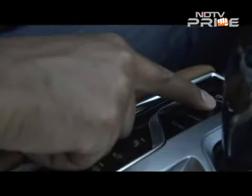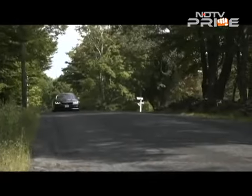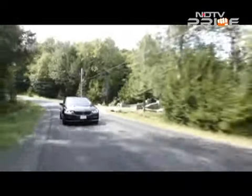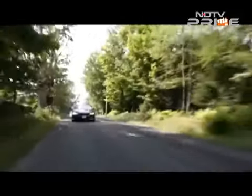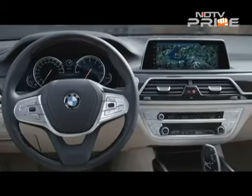Put it in sport mode and it gets to being nearly as fast as an M5, by the way. The car's character changes dramatically and it becomes even more eager to perform. This is where you almost forget you're driving a sedan that's 5.2 meters long. The car's head-up display is 76% larger now, with more colors.